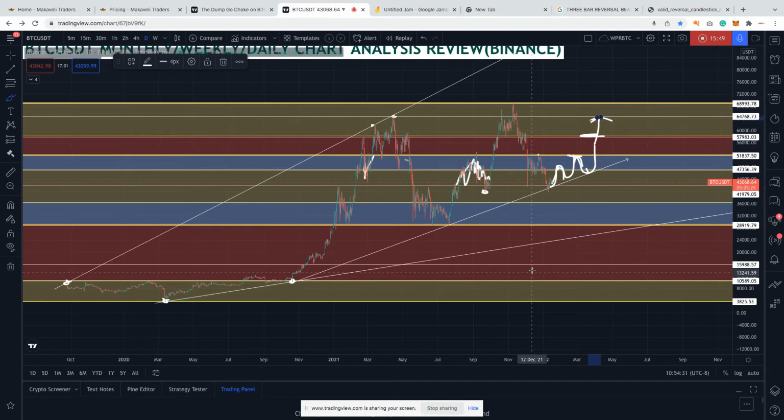Now, on that 64K, we form another pattern. This pattern is a very bearish pattern that will confirm, this is the daily chart, confirming the pattern on the monthly chart that we saw, the bearish three bar reversal. We form a head and shoulders. This is a shoulder already formed. This is a head, and this is another shoulder, leading to 64K, which will likely cause a rejection down.